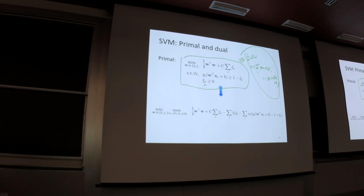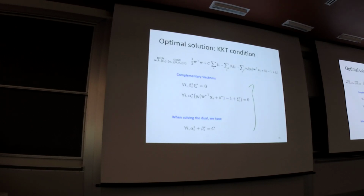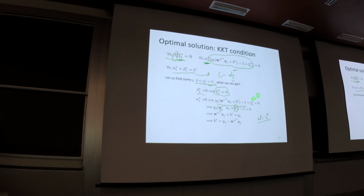There's something I guess I'm not quite understanding, but if you go back to your last slide, when alpha_j star is greater than 0, that means that that example is in the margin, correct? Or, yeah, it's inside the margin. And so then why is the slack variable 0? Why, yeah, why is xi_j star 0?